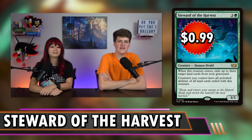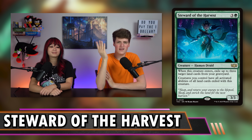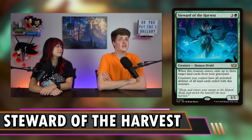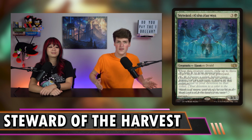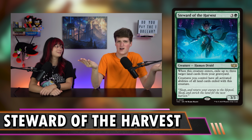When this creature enters, exile up to 3 target land cards from your graveyard, and creatures you control have all activated abilities of all the stuff exiled with it. If you exile a forest, all of your creatures tap for green as long as this thing's in play. If you exile a fetch land, now they tap, sacrifice for whatever land that your fetch land gets. If you have a Nykthos or whatever, God forbid you have the Wombo combo, you kind of just win. You're storming off at that point.